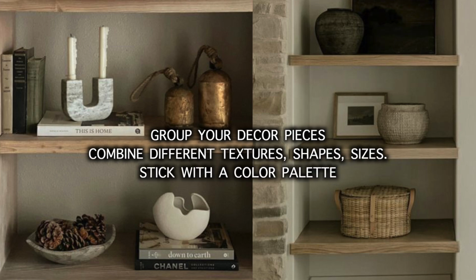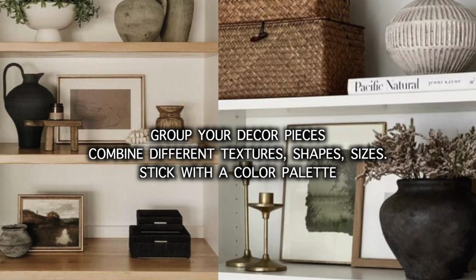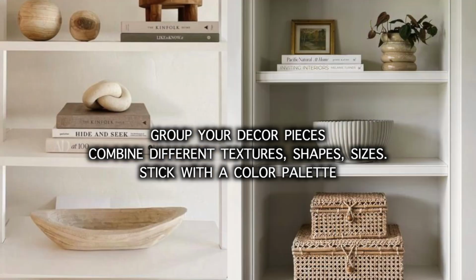First, you want to pair your decor pieces in groups of 1, 2, or 3 and stick to a color palette. Combine different textures, different sizes, different shapes, and different heights. My favorite to do is combining things in groups of 2 or groups of 3.